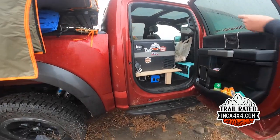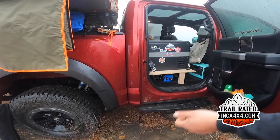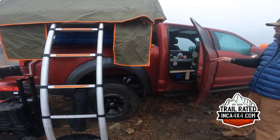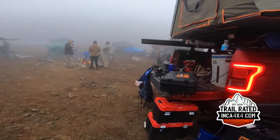I just bought the two-way Morflate. So I'll do this side, and then I just disconnect, go clip in over there, and do the other side. That's dope. Yeah, so nice.